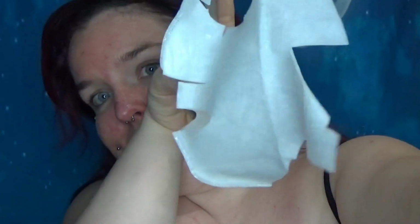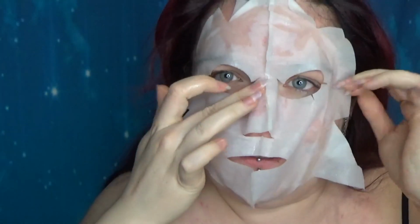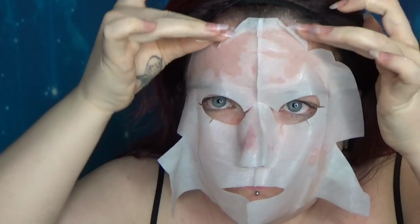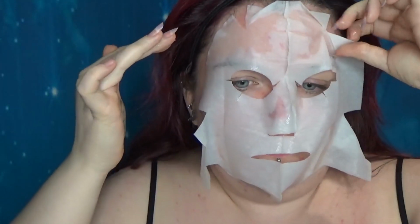It's marked as being a 3D mask. I wondered what they meant, but that's what they meant. It's not actually flat, because there's a bit to put your chin into. Okay. Now I get you. I get why you're 3D. That's cool. Oh, that does make it fit so much nicer. I still feel weird, but you know.